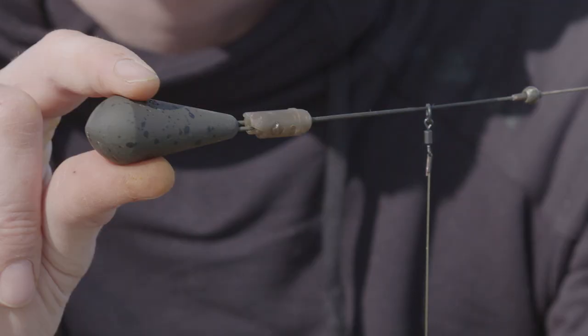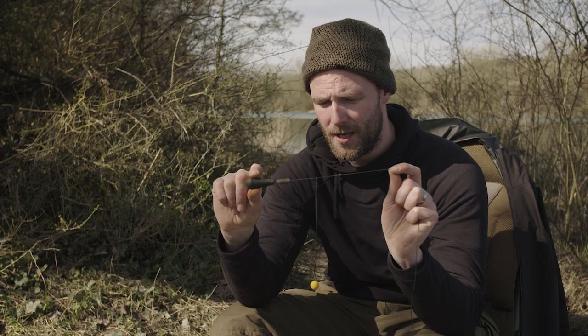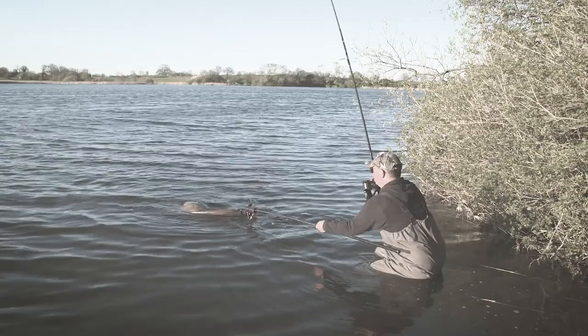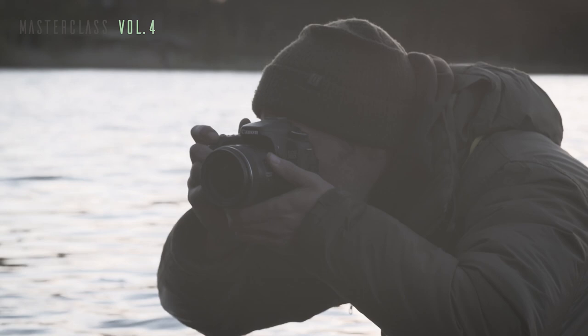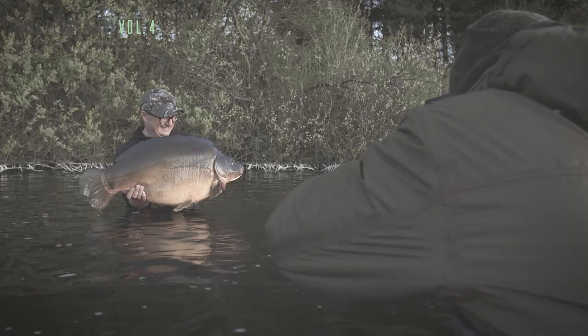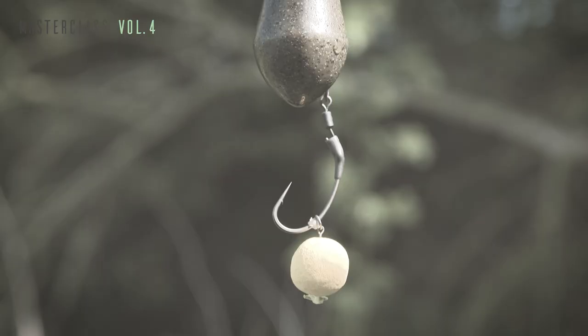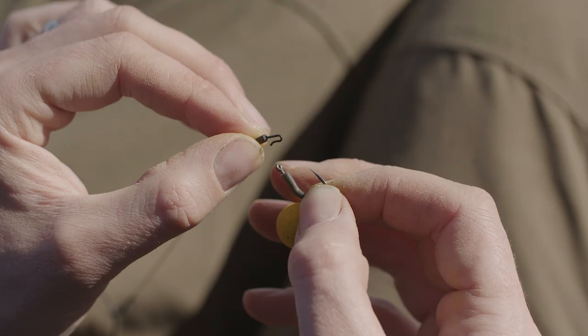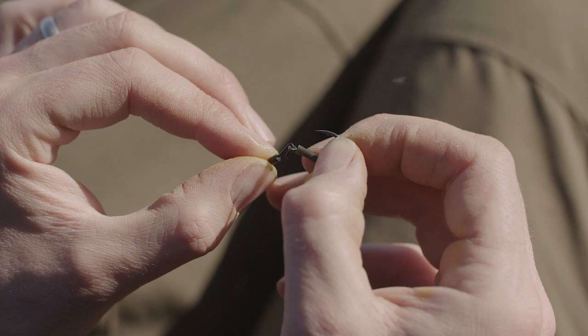So this is my rig for the session in France. Normally I don't really change too much from what's worked really well for me in the past, but having fished with Dan, especially on Masterclass 4, watching him catch all of those fish in Germany, it suited what I wanted: a pop-up rig for fishing low-lying pop-ups and the ability to quick change, keeping everything quick and minimal. I saw him doing it. I've changed it a little bit.